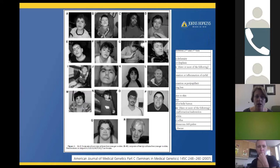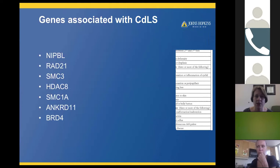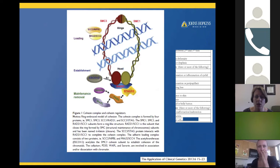So right now there are seven genes that are associated with CdLS. The most common one is NIPBL, but these other ones, RAD21, SMC3, HDAC8, and SMC1A, and then two newer genes, ANKRD11 and BRD4. What these genes all have in common is they are components of what's called the cohesin complex. The cohesin complex is an assembly of proteins whose job is to package our DNA into chromatin. So organisms that have significant mutations in any of these components have trouble packaging their DNA. They can't undergo cell division appropriately. And generally, some of these mutations are very lethal.